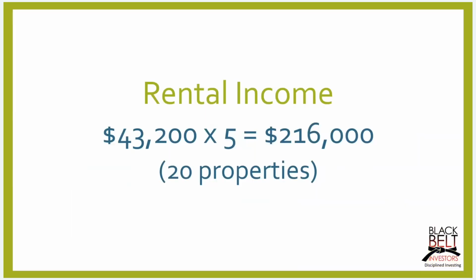Now we take the net rental income of $43,000 from your 5 properties, add 15 more properties for a total of 20 income producing doors, and you're going to earn an annual $216,000, which is also $18,000 a month in cash flow. Can you retire off of $18,000 a month? Yes. And if not, then buy more properties.